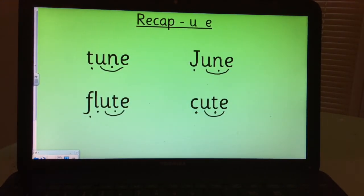Now let's remember what sound we learnt yesterday. We learnt the U or U sound, and we learnt the split digraph version. So have a look at those words. They've all got that sound in them. I wonder how many of those words you can read. I've put on the sound buttons to help you there. So pause the video here and have a go. Tell your grown-up what those words say.